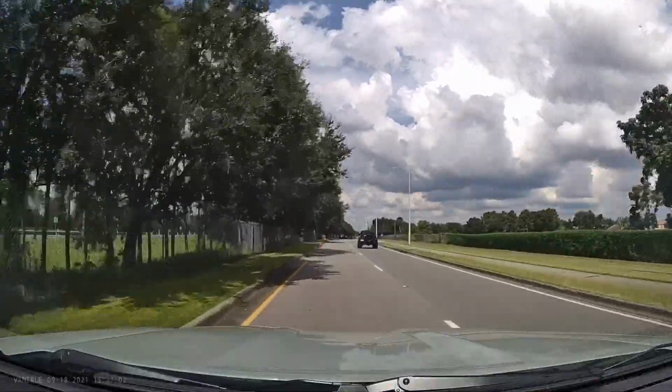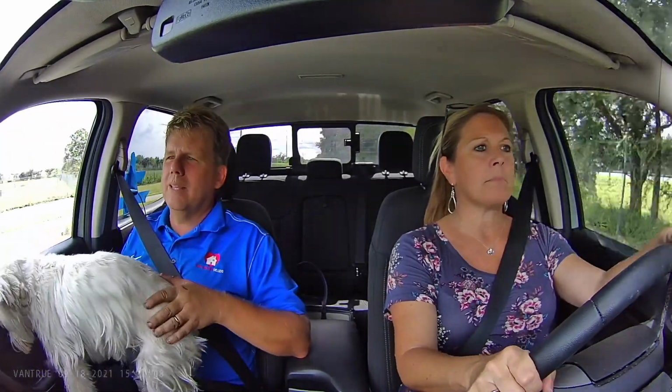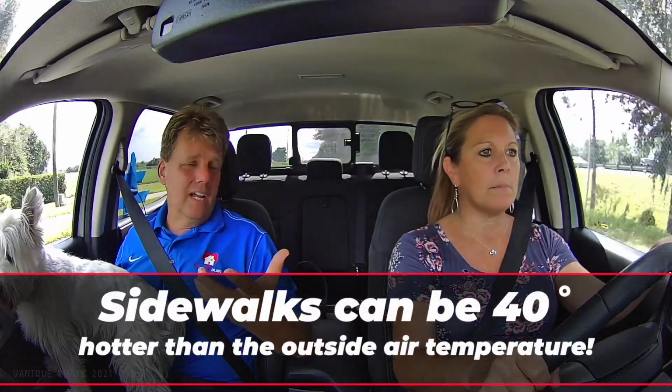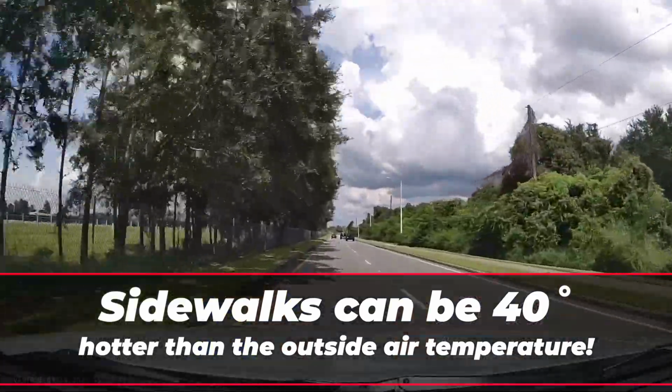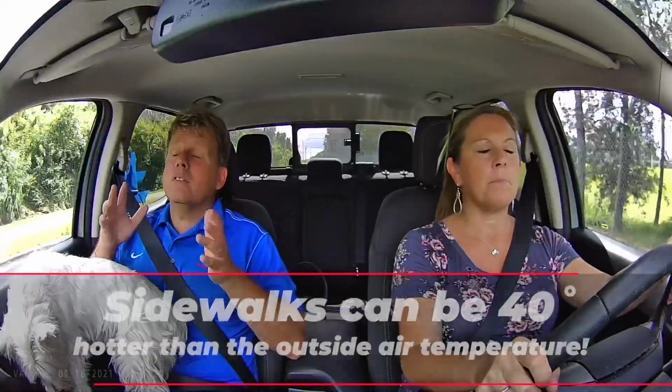It is blazing hot in Florida, guys, just as an FYI. Even those sidewalks, sometimes they look like they wouldn't be that hot because they're mostly white concrete. They're 5, 10, 15 degrees hotter than the air, and sometimes the air is 90 degrees. So if they're trotting along, keep them walking in the grass. But that's the bad news part.